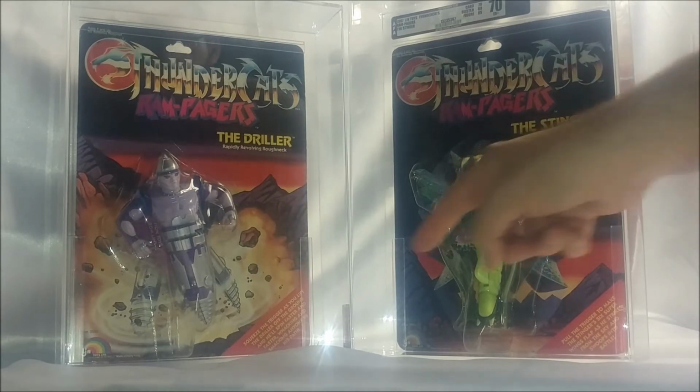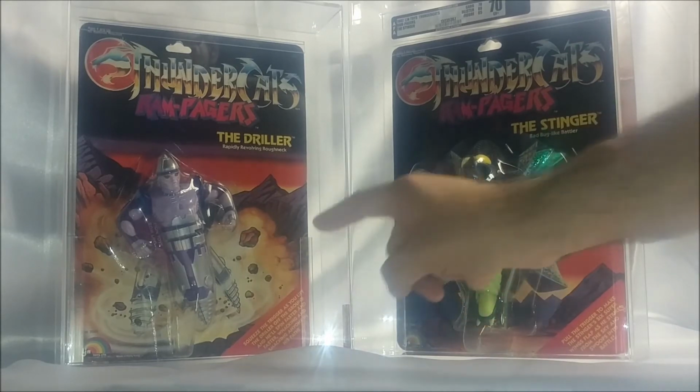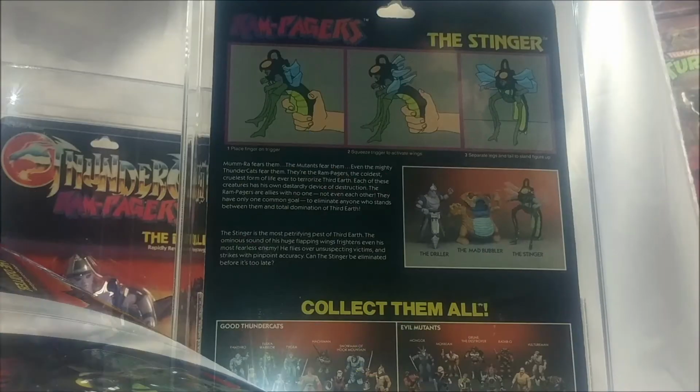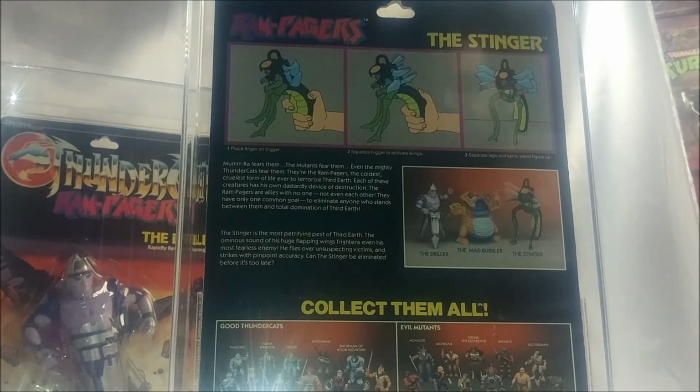And down here it says, squeeze the trigger as you lift the Driller off the ground and he'll spin faster and faster, whacking and smacking anyone in his path. With the Stinger, it's pull the trigger to make the Stinger's super wings flap as he strikes from the sky and swoops into battle. Looking at the back of the Stinger's card, they show some illustrations that demonstrate how to properly perform his action feature functions, which is, in his case, flapping the wings.